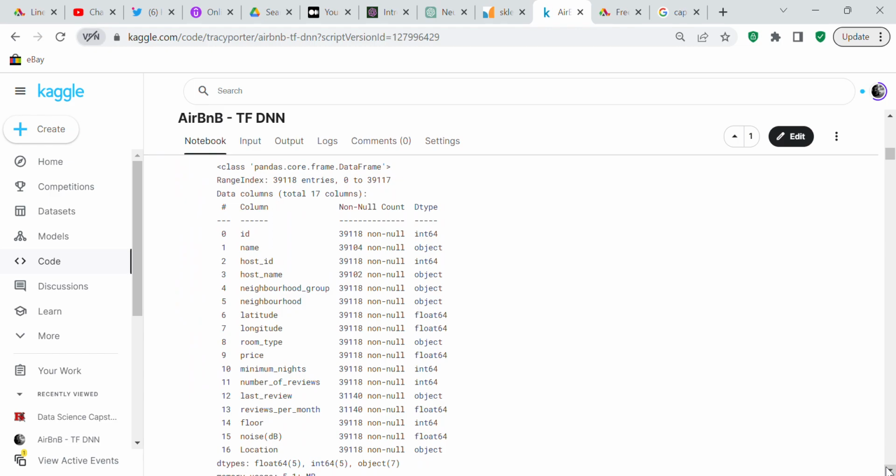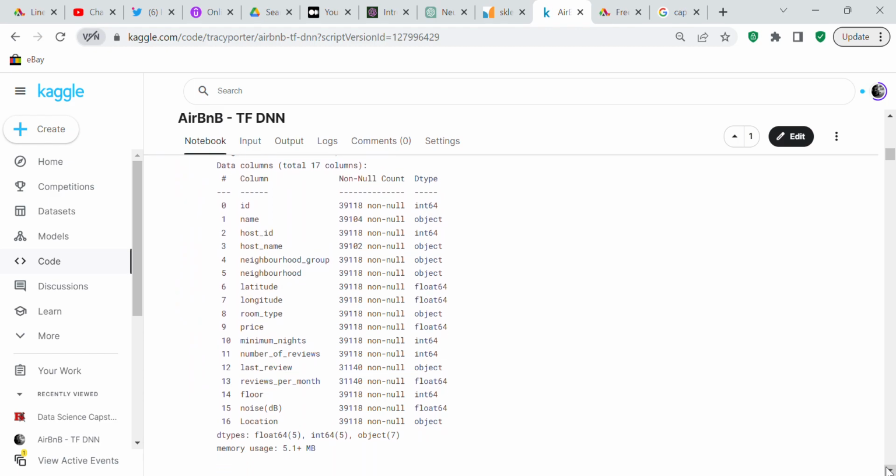We're going to do train info, so that tells you information about the data frame. It tells you that you've got a combination of integers, objects, and floats. So what is going to happen is the computer won't be able to make predictions on objects. Since that is the case, at some point we're going to have to take the objects and convert them to integers.